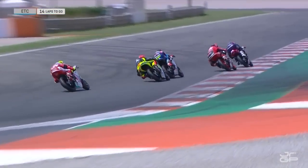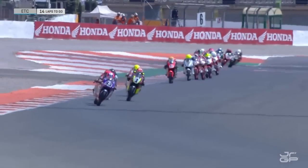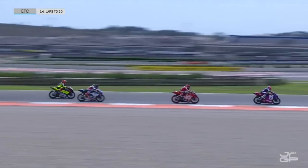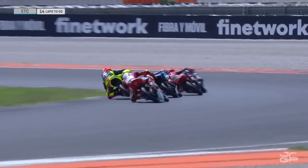The top 5 starting to stretch it out. At the back of the top 5 is the Aspar bike of Dodo Poggio. His teammate is Max Quiles all the way down the order. I actually got myself mistaken on the opening lap. It was the 26th that I was looking at that had made a great start from Alsina.